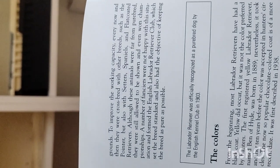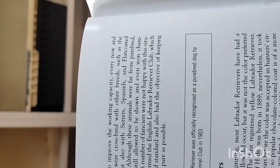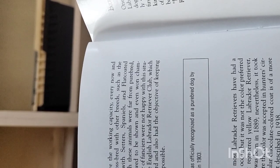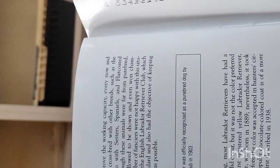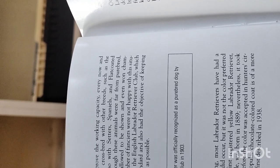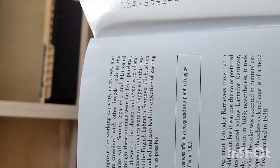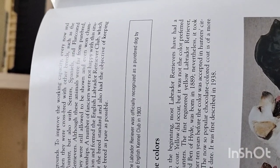To improve the working capacity, every now and then they were crossbred with other breeds, such as the pointer, but also with setters, spaniels, and flat-coated retrievers. Although these animals were far from purebred, they were still allowed to be shown and even won championships. A number of fanciers were not happy with this situation and formed the English Labrador Retriever Club, which set the breed standard and also had the objective of keeping the breed as pure as possible. The Labrador was officially recognized as a purebred dog by the English Kennel Club in 1903.